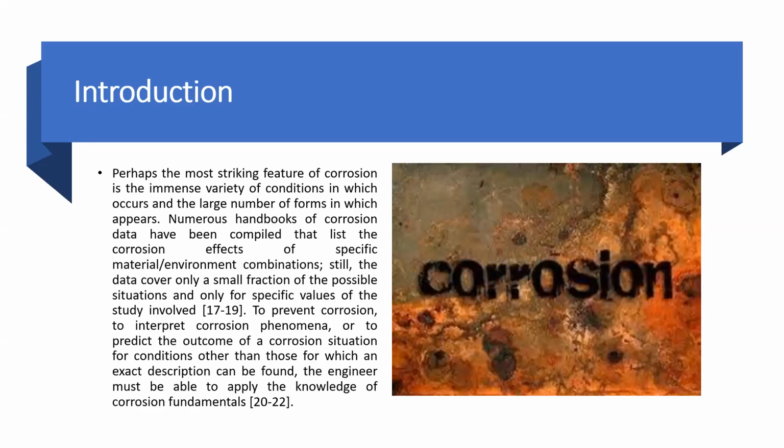Perhaps the most striking feature of corrosion is the immense variety of conditions in which it occurs and the large number of forms in which it appears. Numerous handbooks of corrosion data have been compiled that list the corrosion effect of specific material-environment combinations. Still, the data cover only a small fraction of the possible situations and only for specific values of the variables involved.